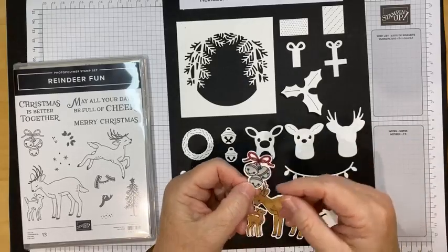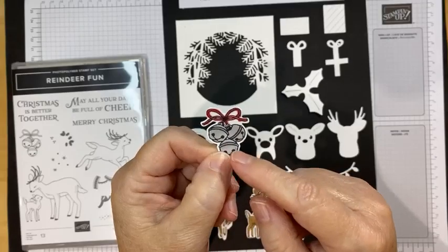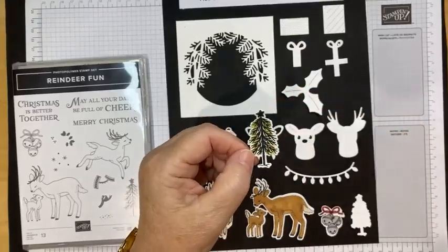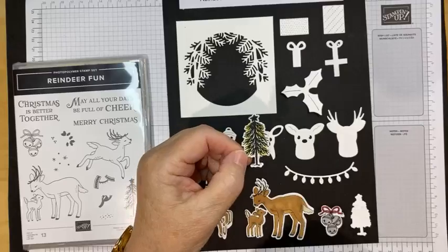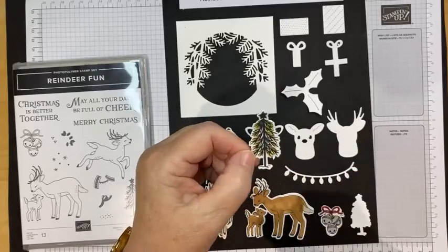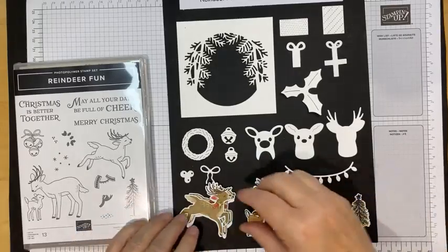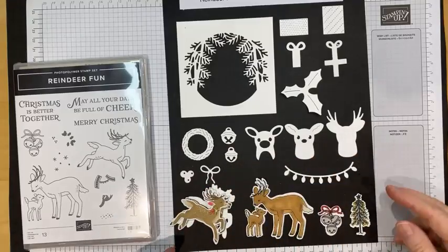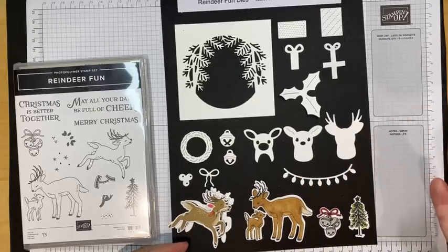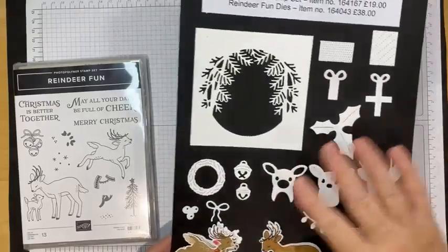This is the bells. See if you can see it a bit better there. So I've coloured this in Smoky Slate and Real Red. And then this little tree, I didn't actually get around to doing the star, just noticed that, but I'll do that later. I just stamped it in Memento Black, and then I've just used Old Olive, the light and dark, on the actual leaves. So that's what those look like. And then this is a little garland as well with light bulbs, or I suppose you can have them as Christmas tree ornaments. It's really up to you. So that's what the dies look like.